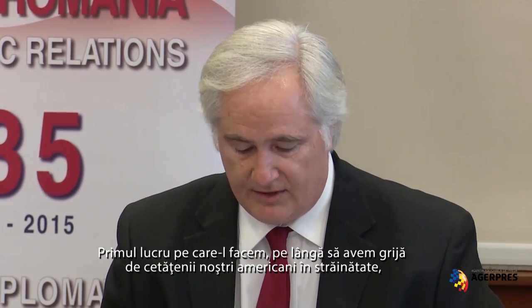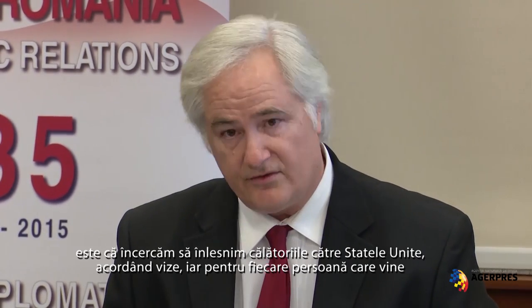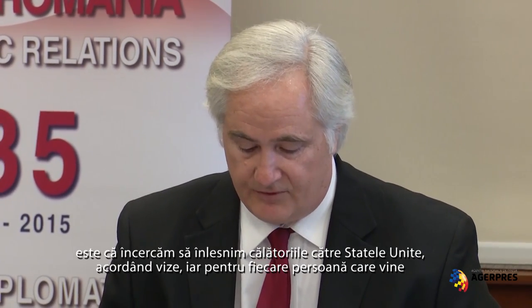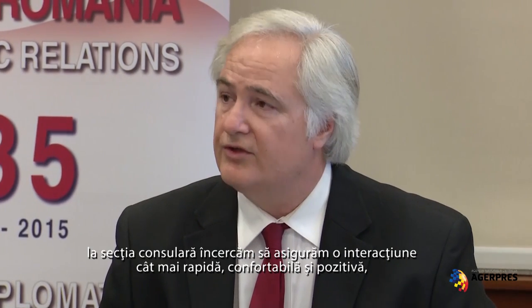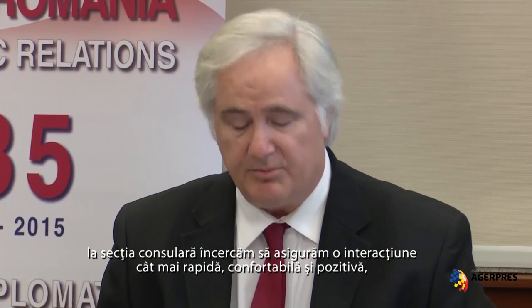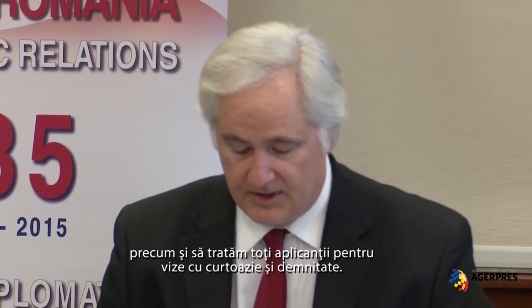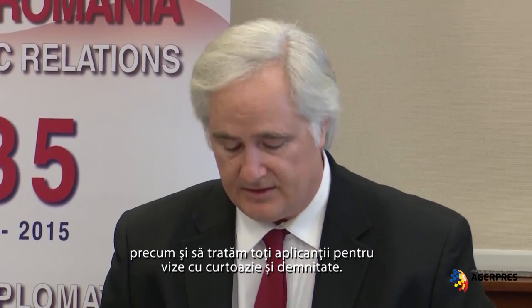Well, the number one thing we do besides taking care of our American citizens overseas is to seek to facilitate travel to the US through issuing visas. And for each and every person who comes to the consular section, we try to make the process as short, comfortable, and positive as is possible, and to treat all visa applicants with courtesy and dignity.